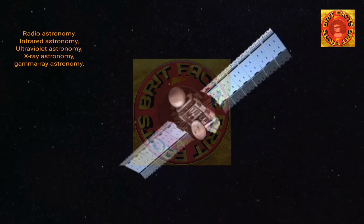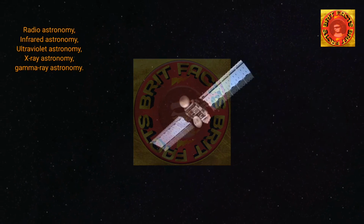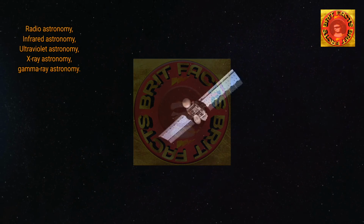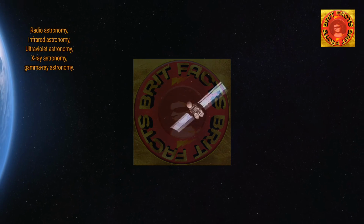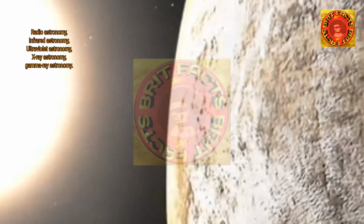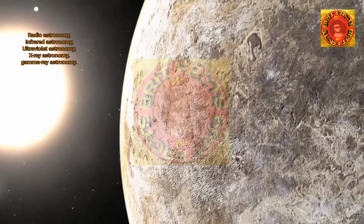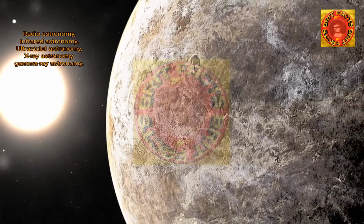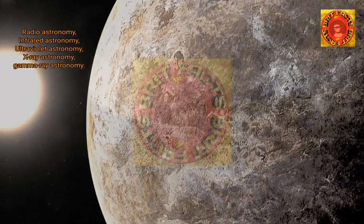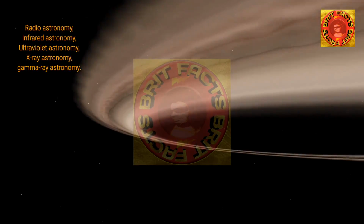Telescopic observation resulted in the discovery of more planets, asteroids and moons, and the determination of the distance to some other stars. The composition of stars and planets was investigated with spectroscopy. Observation of solar system bodies with other types of electromagnetic radiation became possible with radio astronomy, infrared astronomy, ultraviolet astronomy, X-ray astronomy and gamma ray astronomy.